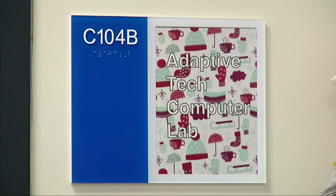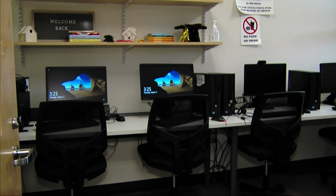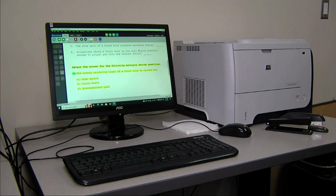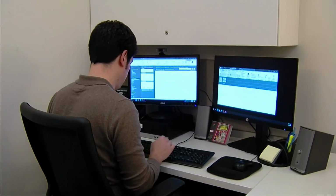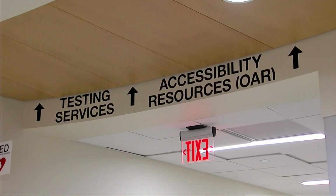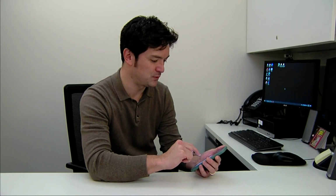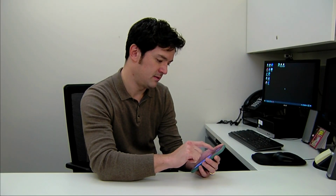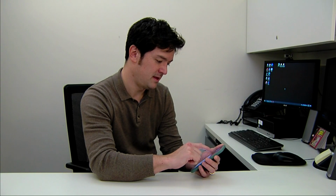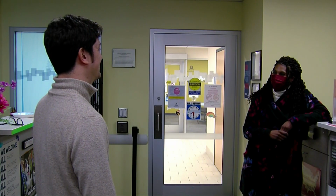Our adaptive technology lab in the OAR office is available for our students. If they're ever on campus and want to study, they can load it up into the software that we have called Kurzweil. For me, it's really just all about the student. They may be reluctant to walk through those doors and they don't know who I am and I'm some strange face, but being able to meet with that student, having them feel like what they felt 5 minutes earlier, looking at the big picture and seeing there's maybe a light at the end of that tunnel, and this guy in this office are here to support their success.